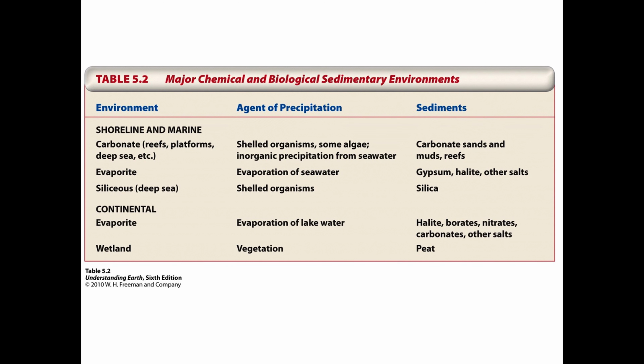When we break these down into categories, major chemical and biological sedimentary environments, when we talk about shoreline and marine environments, as we have for the last few minutes, we have carbonates. They're produced in reefs on the platforms. So the corals that we saw earlier, platform would include the Bahamas, Florida Keys, Guantanamo Bay in Cuba. And deep sea, I don't have any pictures of the deep sea. Can't hold my breath that long.